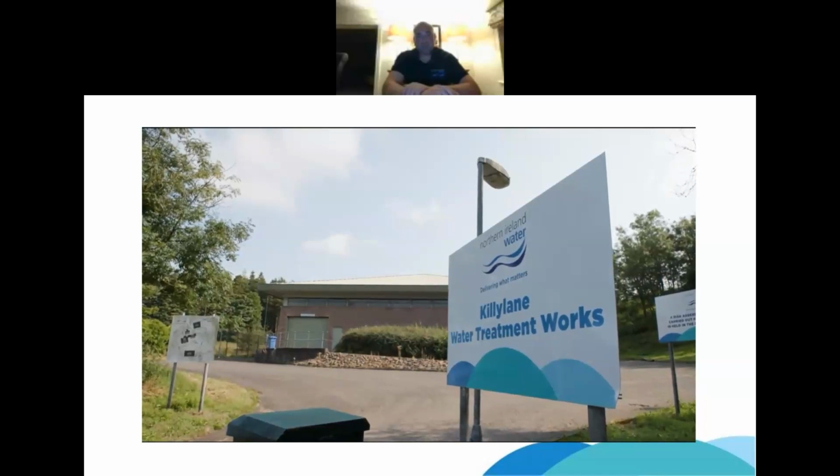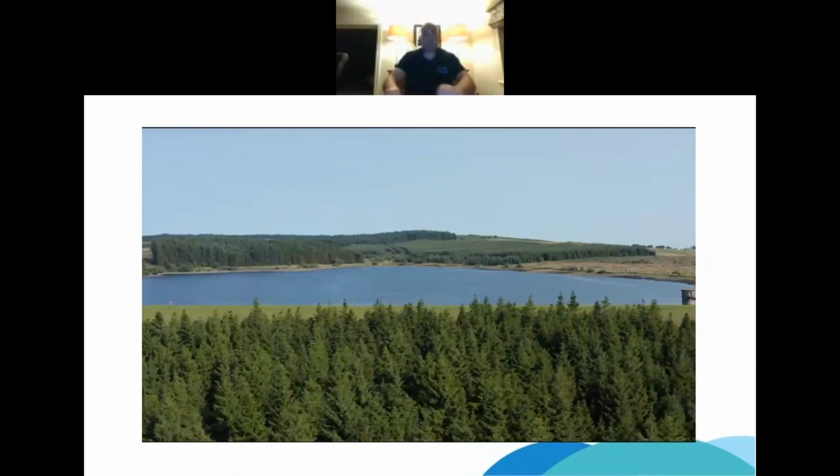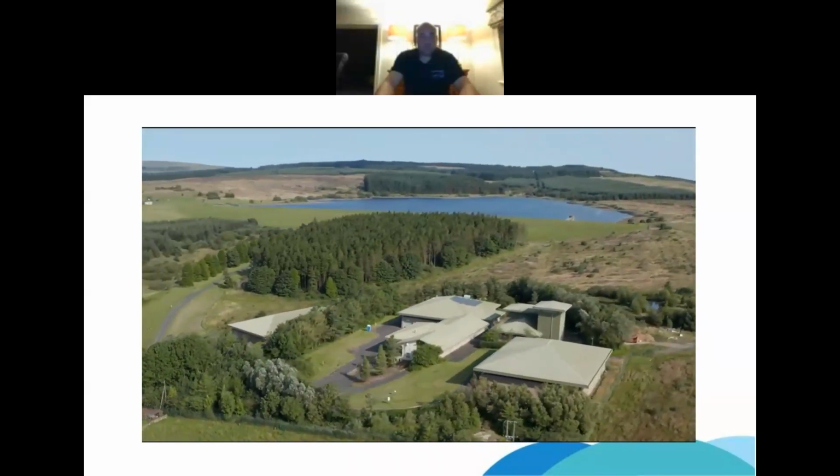NI Water are a partner on the WCP and have a regulatory requirement to provide clean and wholesome drinking water for the people of Northern Ireland. Rush management is important to NI Water because through our regulatory sampling regime, we regularly find levels of MCPA in the raw, untreated drinking water that we bring into our water treatment works.